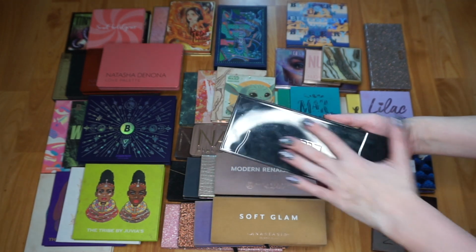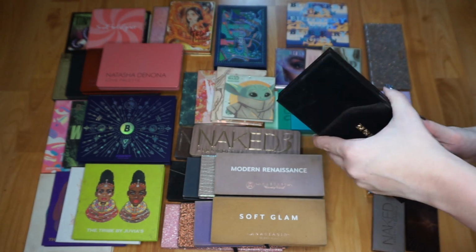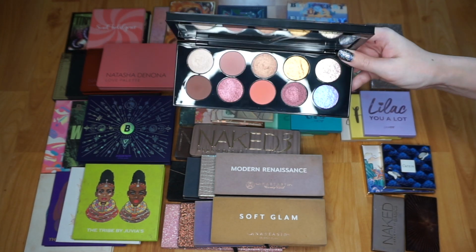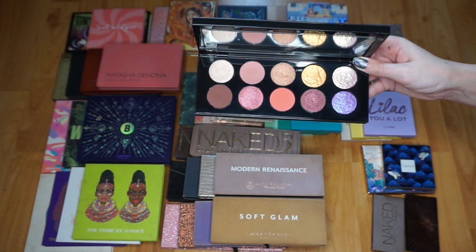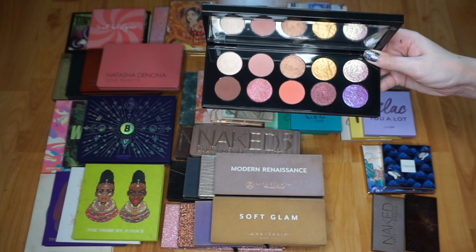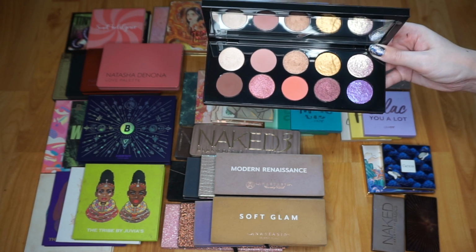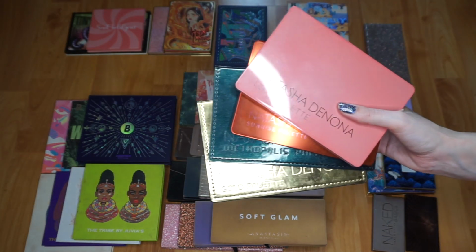As you can see, I haven't even taken off the plastic yet, but this is the McGrath Utopian Dreams palette. It is an absolutely stunning palette. This is my first McGrath palette, and I treasure this so much. My boyfriend got me this for my birthday, and I am in love with this palette. So this is definitely 100% staying. I'm not going to get rid of this anytime soon, so that is going to be the first one that's staying. Next up we have my pile of Natasha Denona palettes.